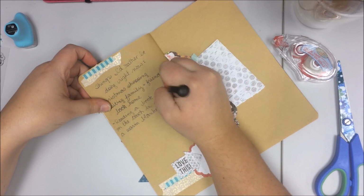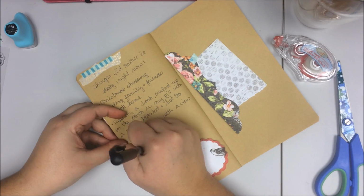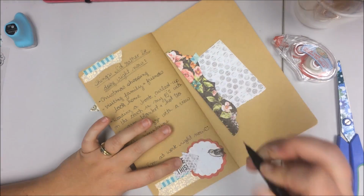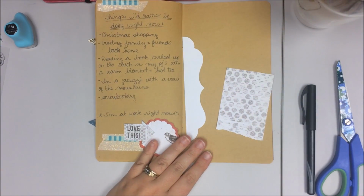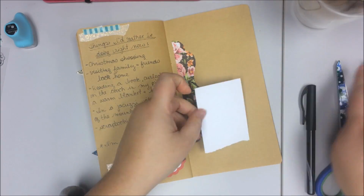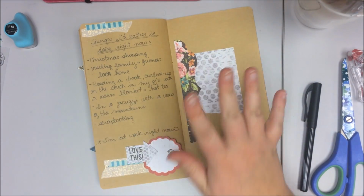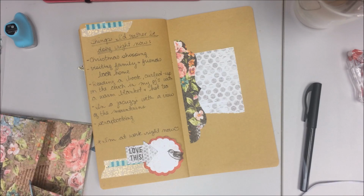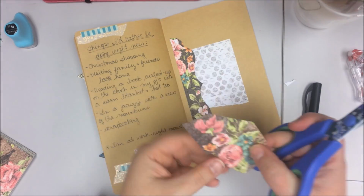So this list is things I'd rather be doing right now. While I'm writing this list, just to put it in context, I am at work. So there's a lot of things I'd probably rather be doing. But I wrote Christmas shopping, visiting family and friends back home, reading a book curled up on the couch in my PJs with a warm blanket and a hot tea, in a jacuzzi with a view of the mountains, scrapbooking.